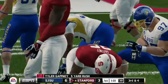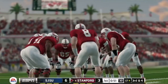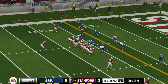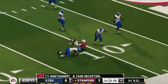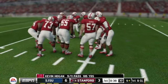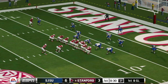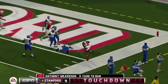Good outside run there. Around 5 yards on the delayed handoff. Third down. So it's third down now, and they're going to need about 4. Three down, three down. Five, 36, 9. Brought down the 9-yard line. This is the 11th play of this drive. Tries to get around the corner. Touchdown, Stanford!